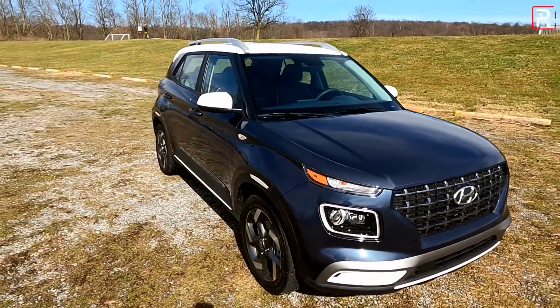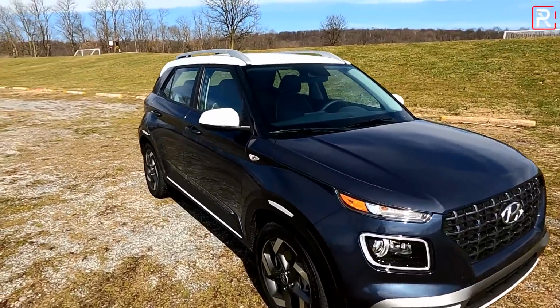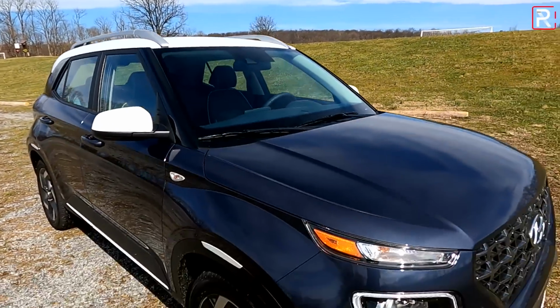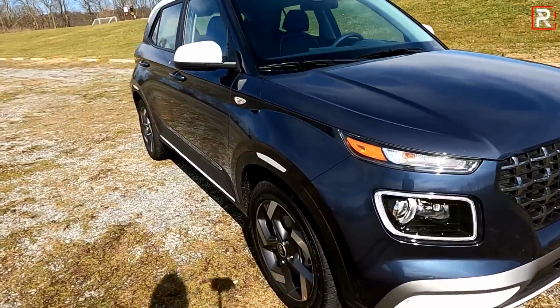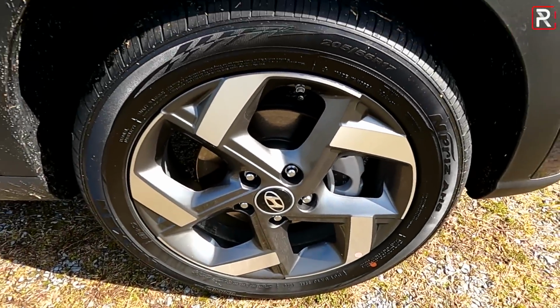Now, again, looking at the styling of this car, this Denim model is only painted in this rather attractive shade of denim for the exterior color. You also have the contrasting white mirror caps and the white roof, though sadly Hyundai doesn't offer a sunroof on this vehicle. And then you also have some white trim on the lower front skirt and some more white trim along the sides of the vehicle. The 17-inch wheels that you see on this particular one come standard. They're wrapped in 205 width tires.